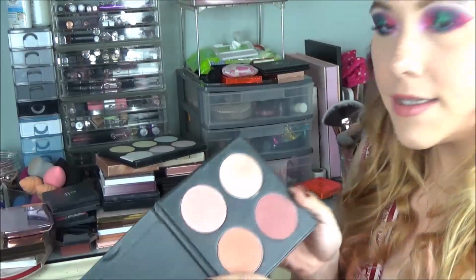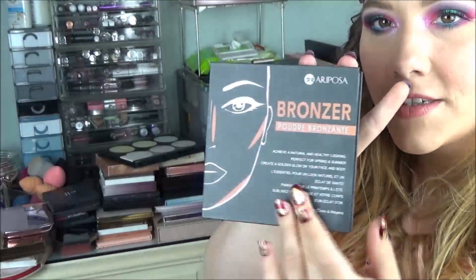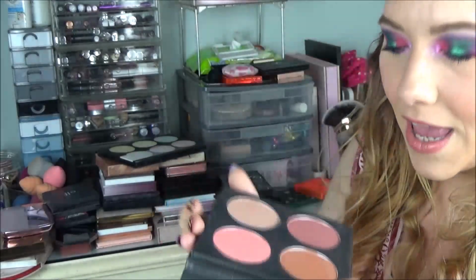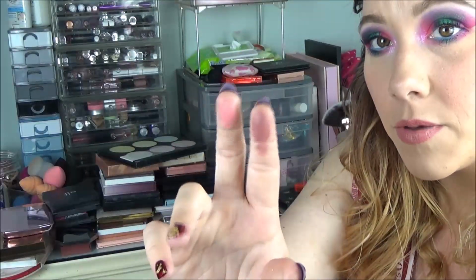So this is the first one. This is the bronzer palette, and obviously you can see most of these aren't really bronzers. And these blushes are really pretty though, very pigmented.